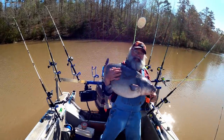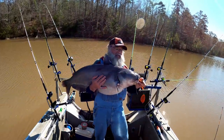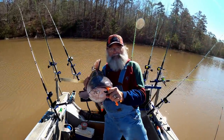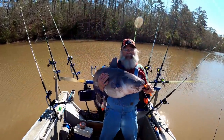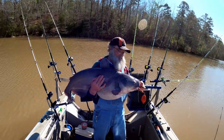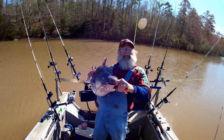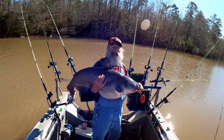That's a full beard pig there, Jack. That's what we've been looking for. This one right here is gonna push up near 50 pounds, I would guess. That is a full beard pig right there. Look at the whiskers on that dude. That's some good stuff, man.